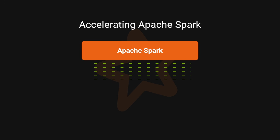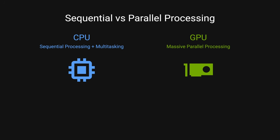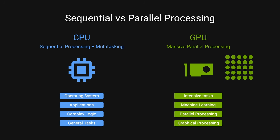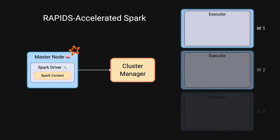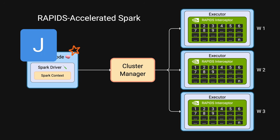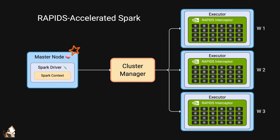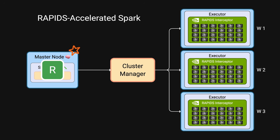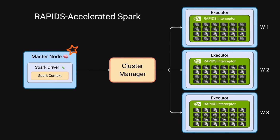Nvidia solves this by creating the RAPIDS Accelerator for Apache Spark by leveraging GPUs. Without going into much detail, the difference between CPUs and GPUs is that CPUs are designed for general purpose computing, handling complex tasks like running your OS and applications. GPUs, on the other hand, excel at performing simple calculations on massive amounts of data in parallel. The RAPIDS Accelerator automatically intercepts Spark operations that can benefit from GPU acceleration. It then processes thousands of JSON documents at the same time across thousands of GPU cores. It also handles data transfer between the CPU and GPU memory. The best part is that it requires no code change to existing Spark applications.